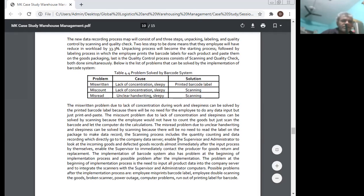The scanning process includes the quantity counting and the data recording, which go directly to the company data server. This enables the supervisor and administrator to look at the incoming goods and defected goods records almost immediately after the input process by themselves. It also enables the supervisor to immediately contact the producer for goods return and replacement.